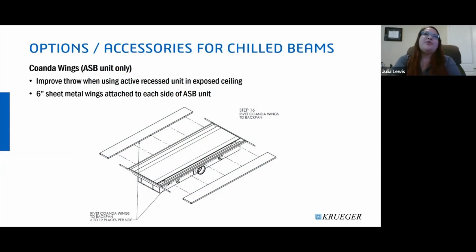So we also have a couple other options and accessories we can offer for chilled beam. One is our Kiwanda wings. This is for our ASB unit only, and our ACE unit is usually used in open ceiling applications, but since the ASB is our most popular unit, if you want to use it in an exposed ceiling application, we have these wings to offer, and they will improve throw in those applications.